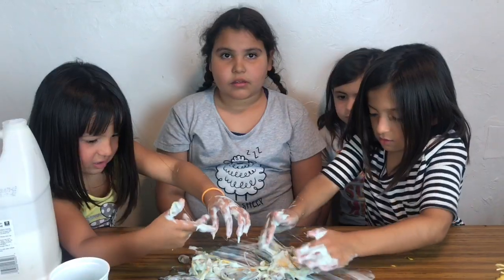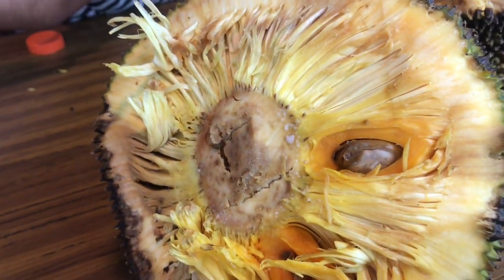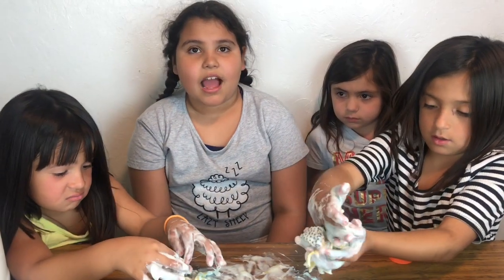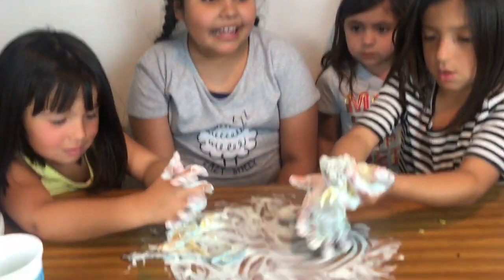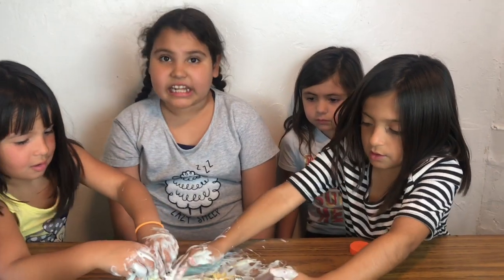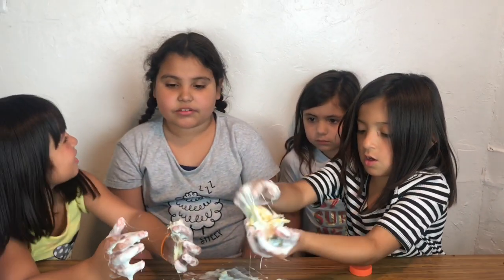They look like a black. Ew. Guys, if you guys can smell this, this smells so disgusting. Oh no. Ew. I want to eat it now. I'm not even going to try to eat this. And people eat this, guys. I don't know how this is the grossest fruit in the planet, and it stinks. There might be gross fruit.